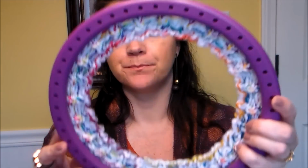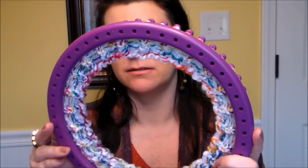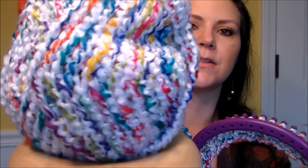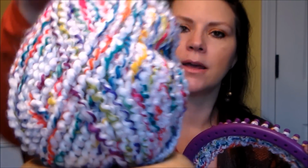And so the last thing, projects. Here's what I currently have going. I'm still working on that sock. I don't know if I'll ever do it. But I started a hat, and I just have the ribbing done. And that's the yarn. And of course I didn't bring the label.